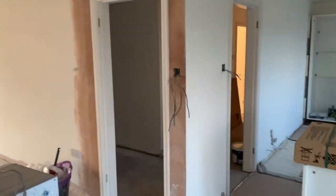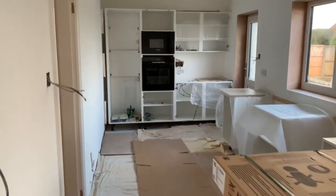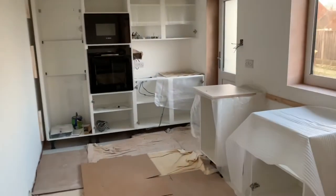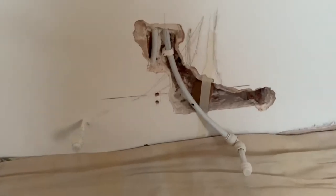Then if we come around into the kitchen, you can see we've got the kitchen fitted now. We've been doing some work on that, and I've actually just been putting the microwave and oven in today. They got delivered last night. But unfortunately, we had a little bit of a snag this morning where I managed to put my drill through the piping you can see just there, where the stand-up radiator goes in the kitchen, which is a bit of a bummer, but that's fine.